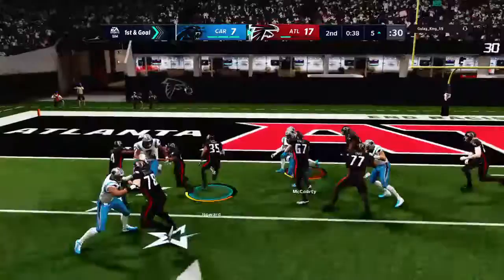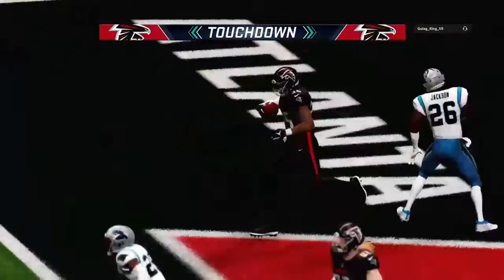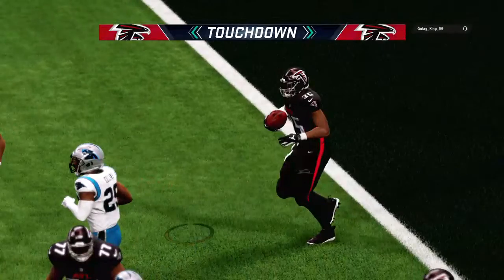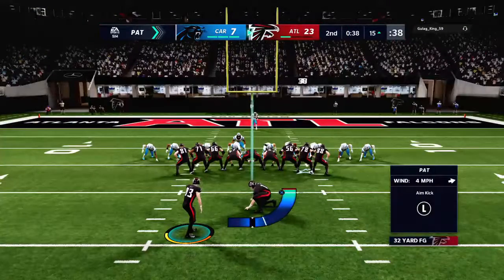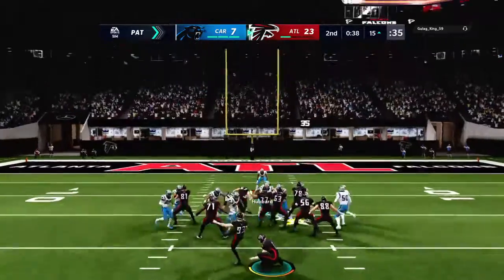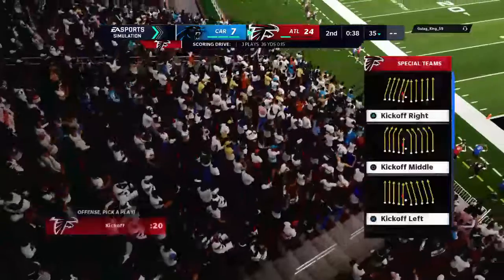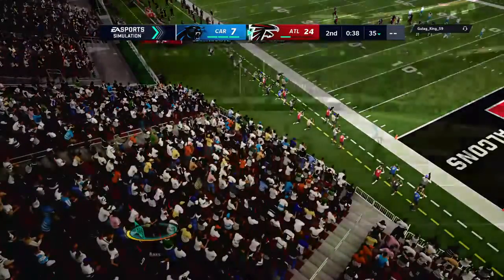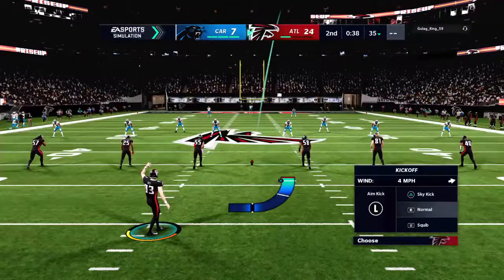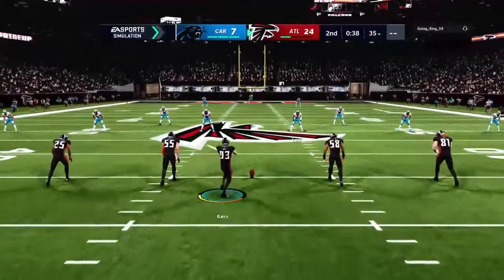On 1st and goal, Howard. And he will take it in for a Falcon touchdown. Touchdown! Jordan Howard with touchdown number 7 on the year. And the Falcons push further out in front. And he'll bang that one through. Good. Makes the score Falcons 24, Panthers 7. After the touchdown, Bass to kick it away.